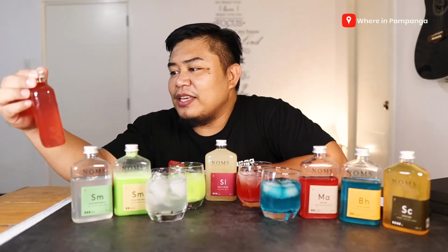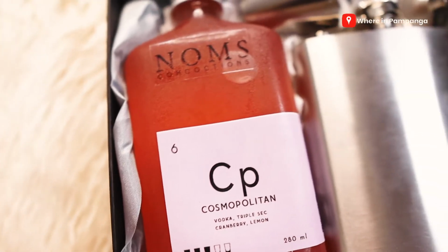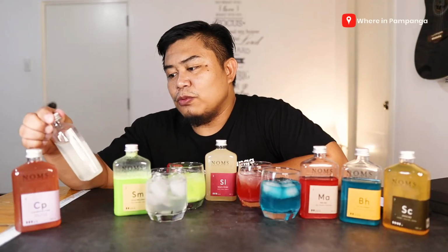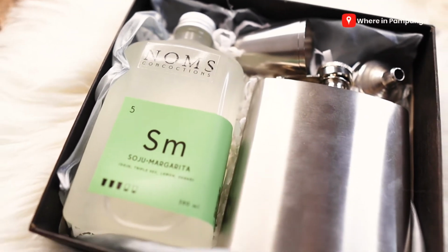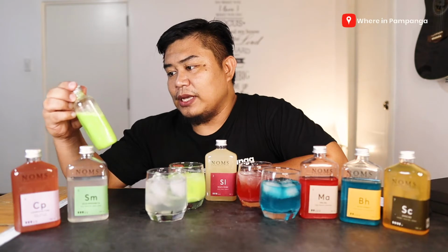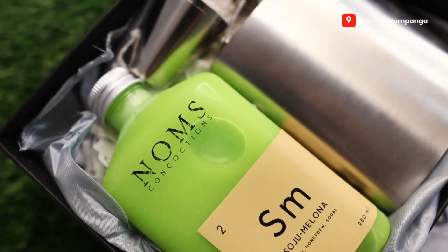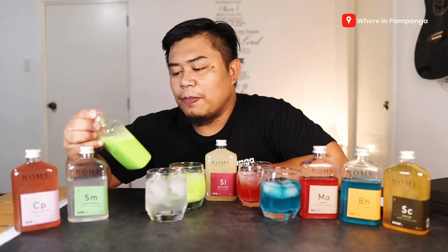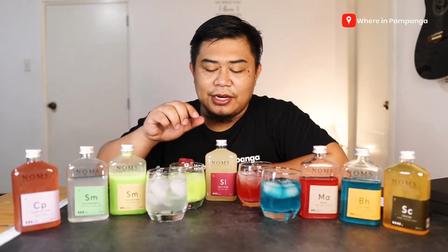Okay, this one is a CP or a Cosmopolitan. This is vodka, triple sec, cranberry, and lemon. This one is Soju Margarita. It has soju, triple sec, lemon, and sugar. Now this one is actually interesting. It's called SM or Soju-Melona. Of course, from the name itself, it has soju, honeydew, and soda. Later, we're gonna taste it.